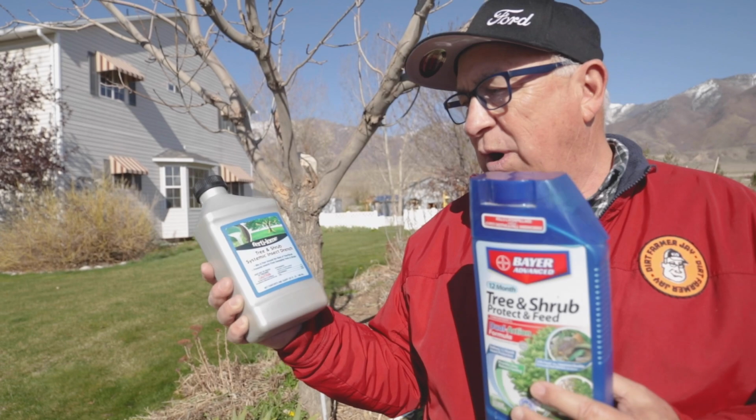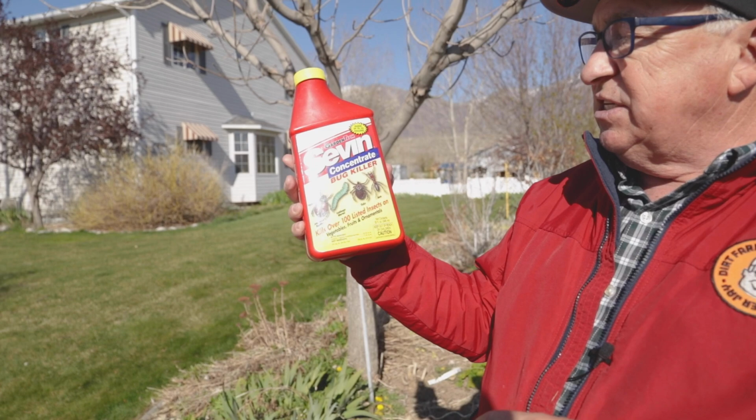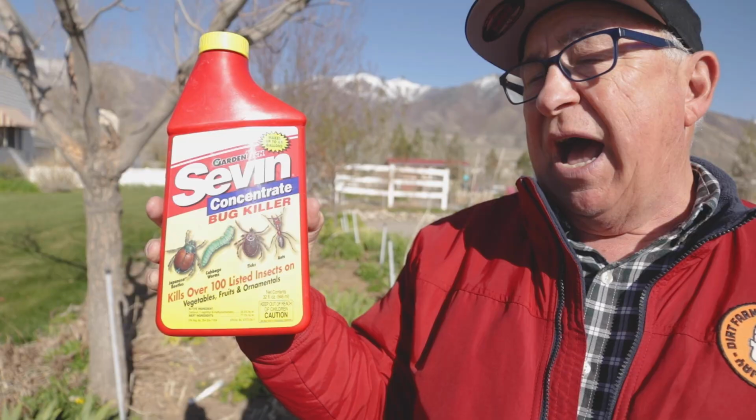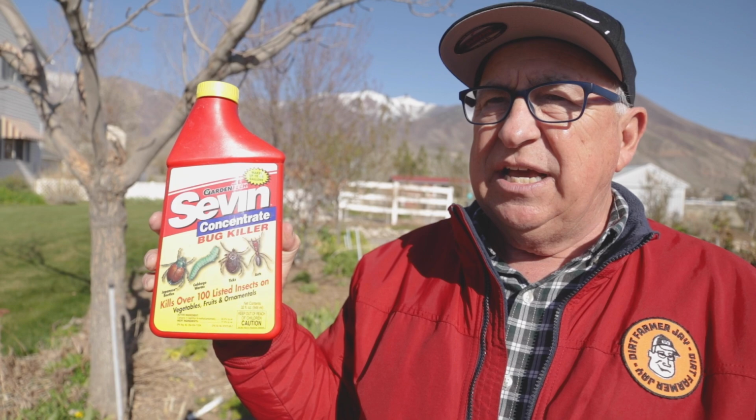So what do you need to control the lilac ash borer? Well, first of all, it's not a drench, it's a spray. And so you're gonna use things like this, Sevin, which has carbaryl in it. Iowa State makes a very strong case for saying what works the very best is permethrin type of preparations, and it's sprayed at the right time.